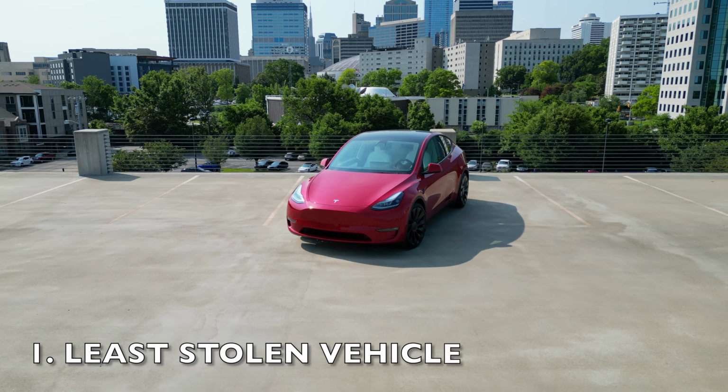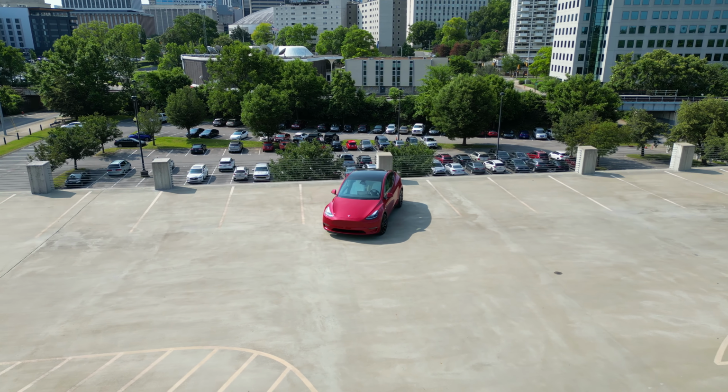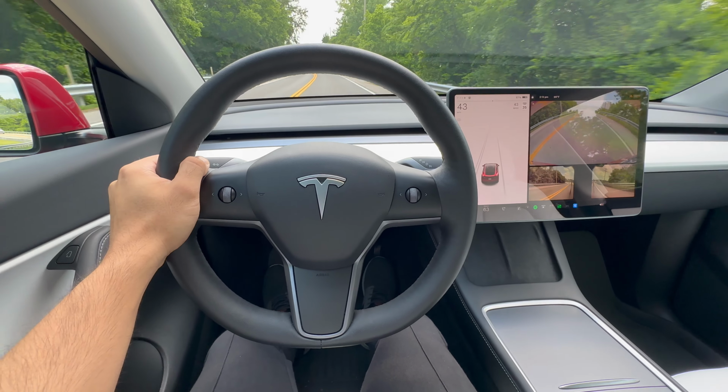When considering the security of your next vehicle, the Model Y is in a class of its own for one reason. It's one of the least stolen cars on the road. First off, many criminals simply avoid EVs because their parts don't have the same lucrative resale value as traditional car parts. Think about it, there's not really a black market for Tesla batteries like there is for catalytic converters. And besides, batteries are much harder to steal than catalytic converters.